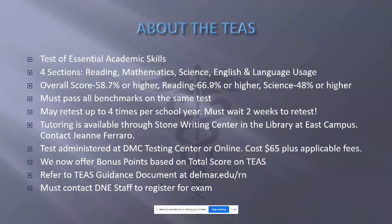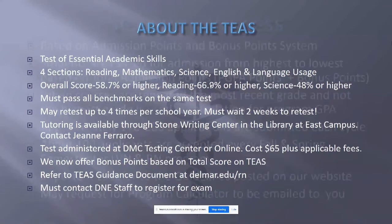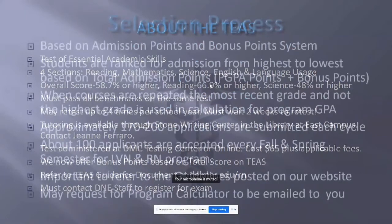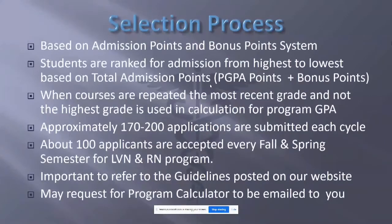We do not rank you on the scores that you made. We're just checking to see that you made the minimum requirements. Most importantly, how do we select a class? It's based on admission points and a bonus point system. In a few minutes, I'm going to bring up the GPA calculator and do a quick demonstration for you. I have some numbers to share with you. We are receiving approximately in the range of 170 to 200 applications submitted per cycle.